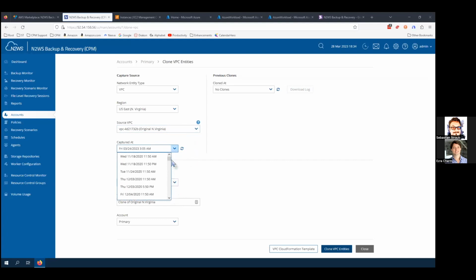So if somebody were to say, I want this file server to be exactly in the state it was in on November 18th, 2020, I can do even better. I can even bring back the network configuration for that time and day as well. And I have the ability to take that network configuration and clone it into a different region. I can clone it into a different account. I can give it a different name, and I even have the ability to turn it into a CloudFormation template.